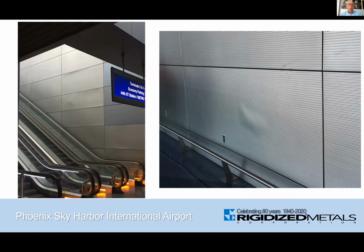During a walkthrough of the terminal, airport personnel and the contractor evaluating the situation, the group noticed a high frequency of delamination issue on the terminal panels, yet when they reached the T3 connector bridge area and the 44th Street station areas, they observed and noted how these panels were not having any issues and remained looking very good. The contractor advised the group that these panels in these two scopes were made by a different manufacturer, that being Rigidized Metals. The delamination issue on the walls continued and they decided to replace all 900 panels in the terminal and selected Rigidized Metals as the panel manufacturer based on the level of quality and the performance of our panels in those other two scopes.